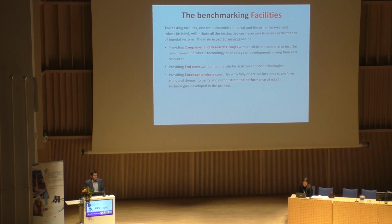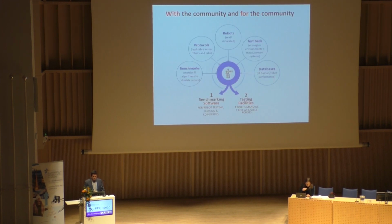Also, we will be providing services to European project consortia with testing facilities to demonstrate, verify, or compare the solutions with the state of the art. Also, we are targeting health institutions because one of the facilities will be more related to the use of robotic technologies in the healthcare domain, and also certification and standardization entities.